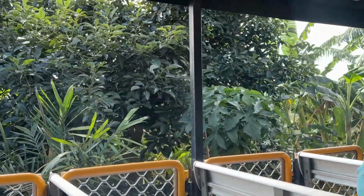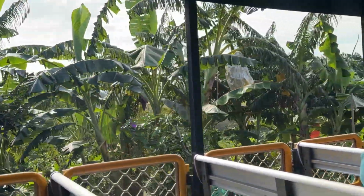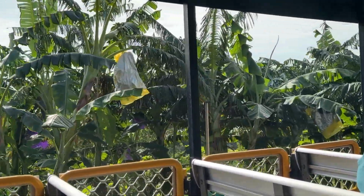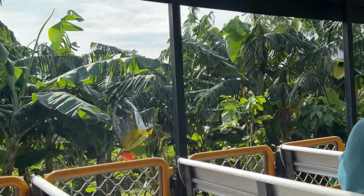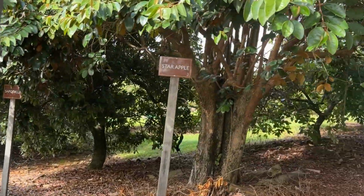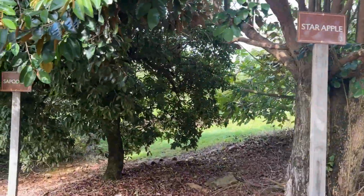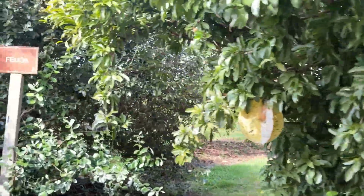That little guy back there that looked like a papaya, that's actually known as the champagne fruit, and it actually does taste like champagne. Also coming up here on the right hand side is a little guy known as the sapodilla, also known as a chiku. Originally he was used to make all bubblegum and chewing gum, and it's a little sap that comes out of him.